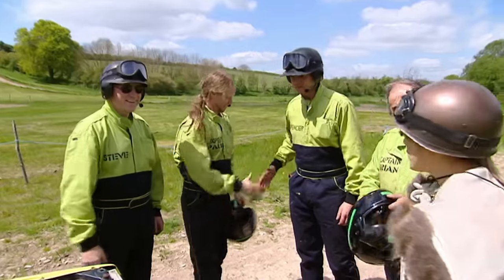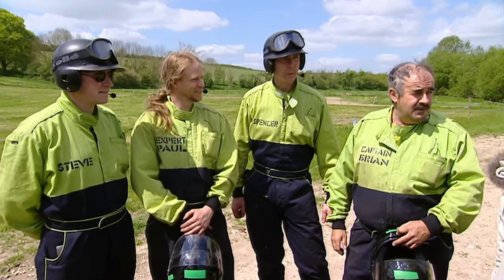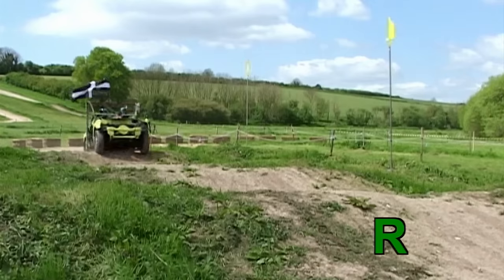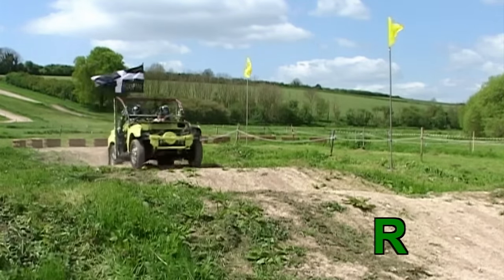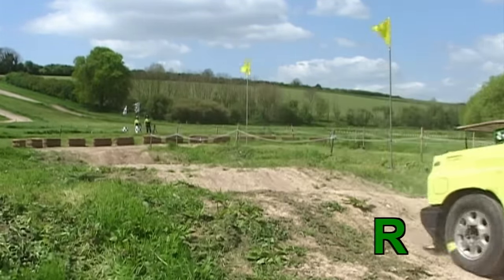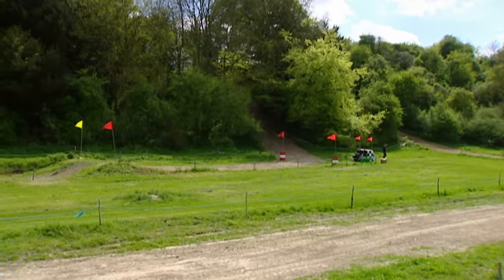Well driven. Are you pleased with that? Yeah, except they missed one drop-off. Well, I have to say, that is a 30-second time penalty for missing the house. I'm really disappointed I missed that house. Oh, Bryce. Silly. Don't beat yourself up about it. You've got another go. The Beast Milk Float made mincemeat of the course, but by missing a drop-off, they incurred a 30-second penalty, although they still have a commanding time of 3 minutes 31 seconds.